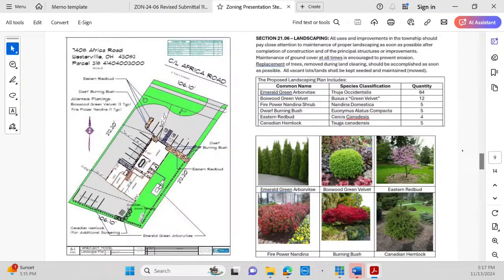This is the landscape plan, the types of trees and the types of bushes that will be put in as part of the landscaping plan. We meet the landscaping plan, and obviously we want to be good neighbors and keep the property kept up really well. Next one.